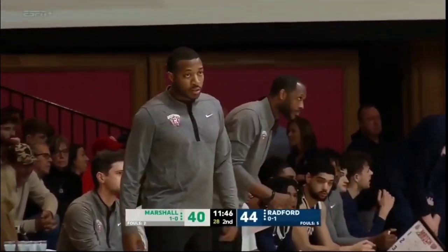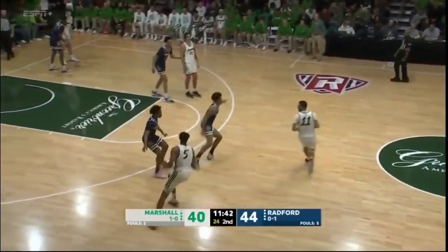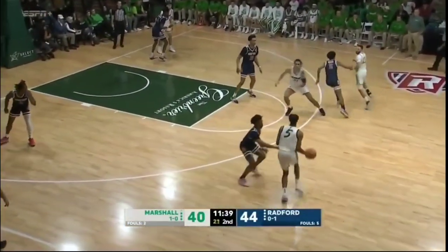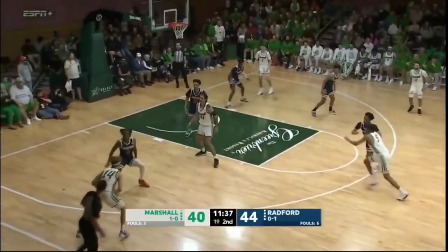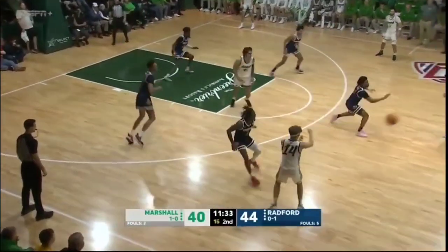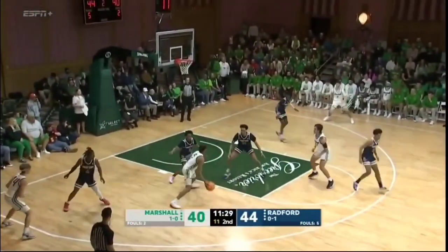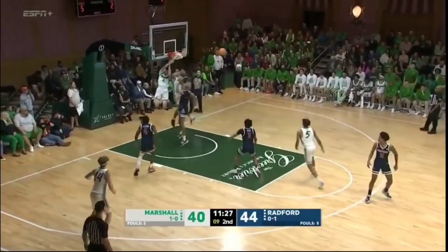They're 3 for 8 from beyond the arc in the second. And as for Marshall, a team who's known for their three-point shooting, just 1 for 3. But what I do love about this second half is they're not living and dying by the three. They're looking to get their bigs into screen and roll action and get downhill, and the guards are attacking. We're seeing it right here in this possession. Paint touches have been their friend.